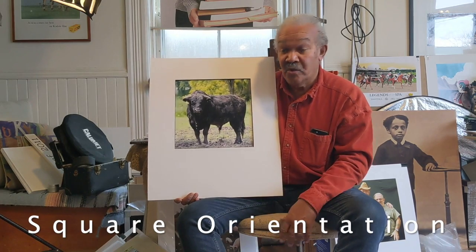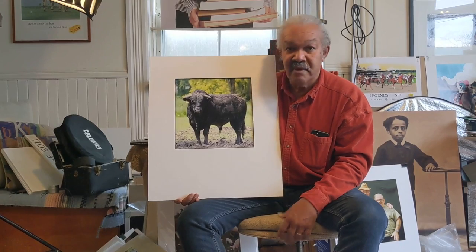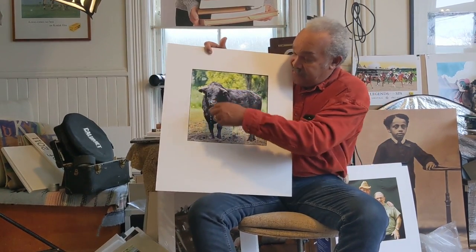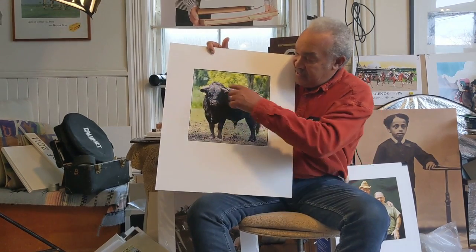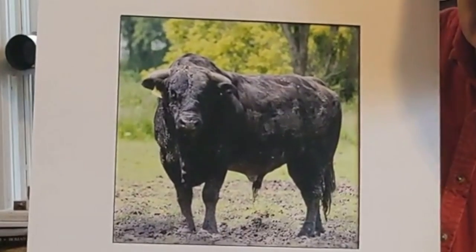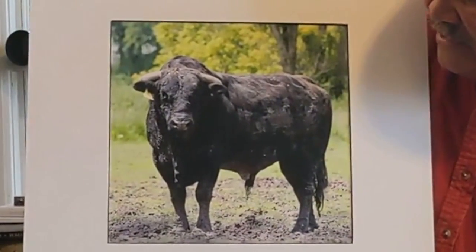Just to show how blocky and thick and just magnificent this creature is. Good contrast, right? Black against the green, nice separation. And you can see he's in focus, but his background isn't. Again, too, that would separate him from the background, put the emphasis on him.